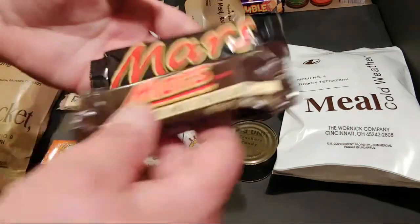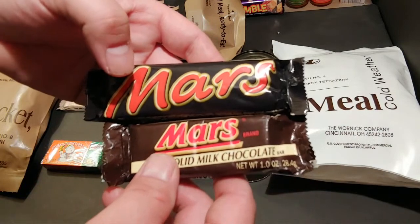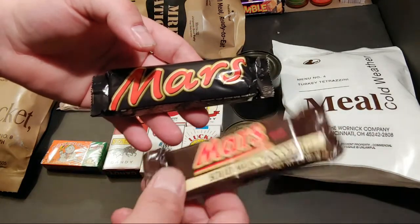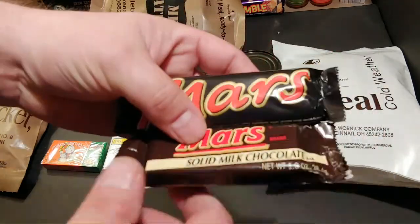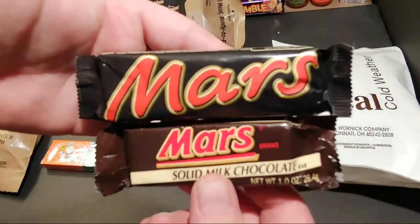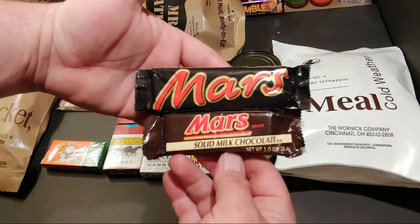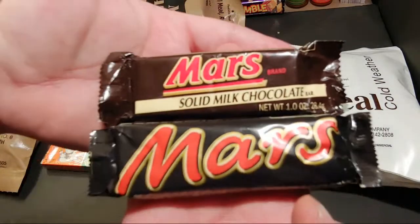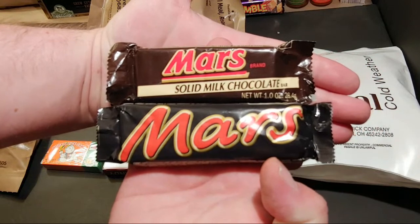But, anyways. So, yeah, there's like, let's see, 2019. And this would be like, let's call it 89. That'll make it easy. So 30 years difference between this Mars Bar and this Mars Bar. Now, the focus is not great on this camera, I've noticed. Whoop. How about I just drop him? There we go.